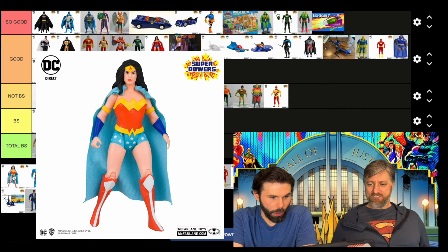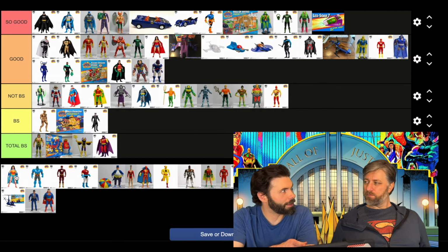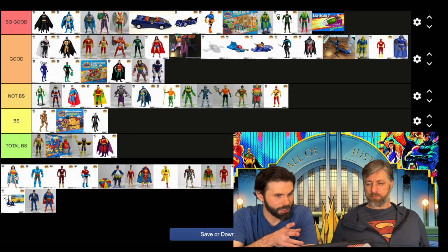All right, now we have the repainted Wonder Woman. This was the Wave 4 Wonder Woman in the more classic colors with the blue cape. Again, no lasso. But we both agreed, I think, that we actually ended up liking this version better. I initially didn't think I would. I liked the more modern style Wonder Woman colors and outfit on the original. But when we put them side by side, it was a standout. It looked really nice.